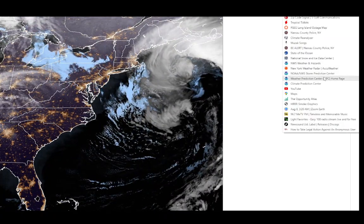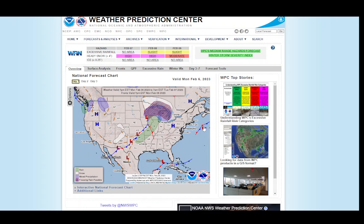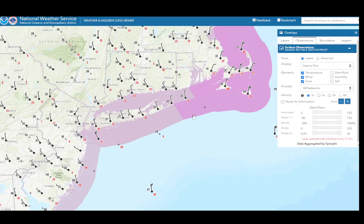If we go to the Weather Prediction Center and look at the weather map, you'll see there's the low offshore right there. High pressure over us right now. And then there's another frontal system that will give us a chance of rain tomorrow night. So let's take a look and see what's going on out now. Those winds are still kind of busy out there. You can see the temperatures have dropped quite a bit from what they were earlier.